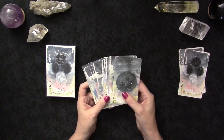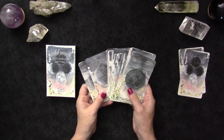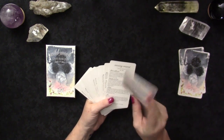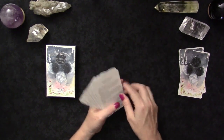So I just wanted to quickly show this. I knew it wouldn't take too long, but I wanted to show this for anybody who was kind of on the fence about it, because there was some talk of that. Again, cardstock is nice. There's nothing wrong with it. It's just glossy, which isn't my favorite.